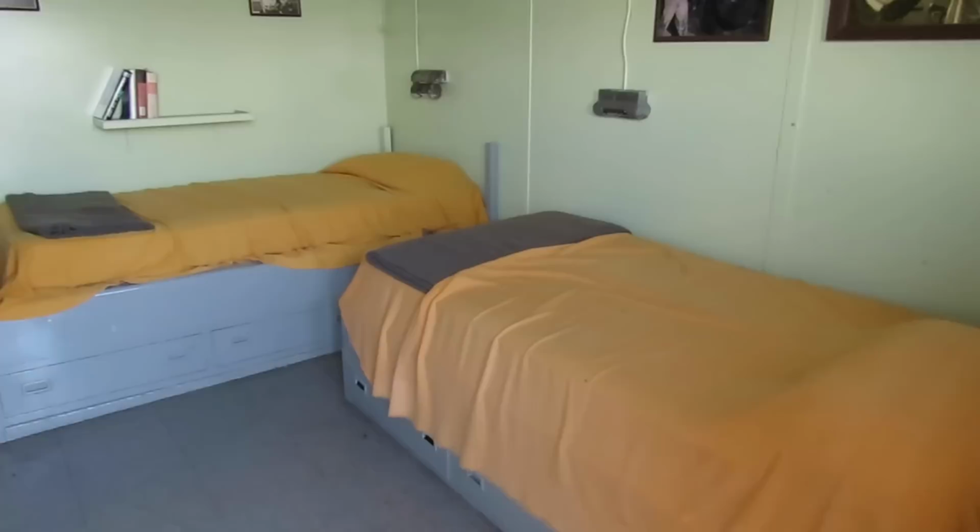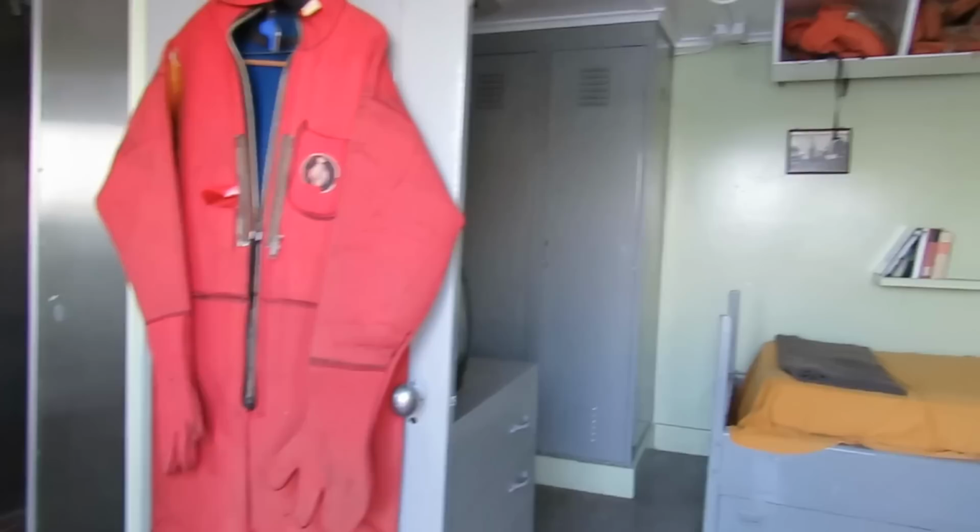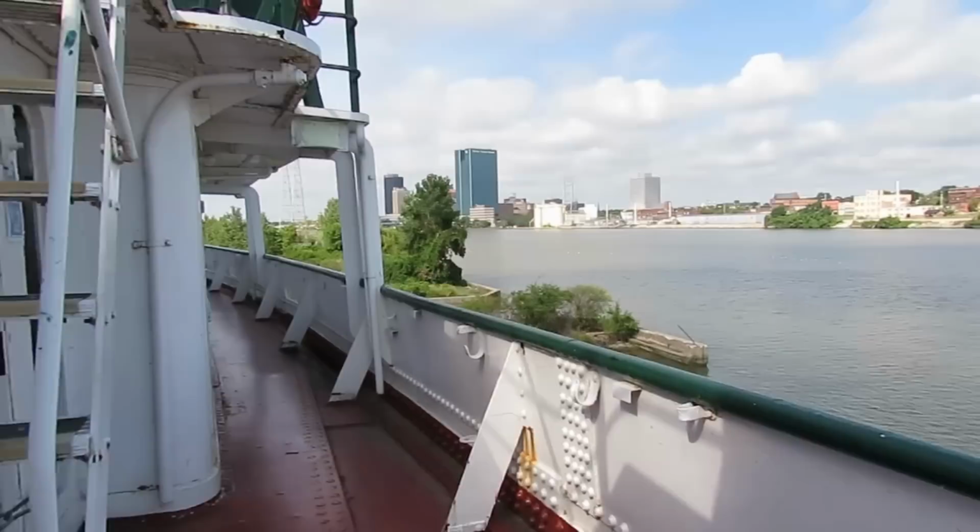Wonder if they bothered changing the sheets. But at least they have their own bathroom to share amongst four people. It's not too awful. I think the crews on these are pretty small compared to, for example, a Navy ship.